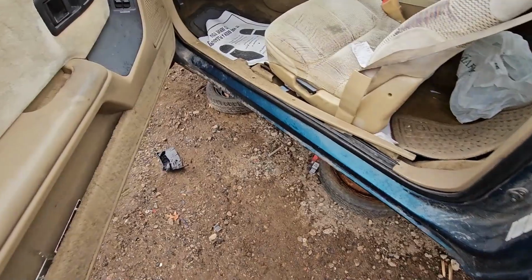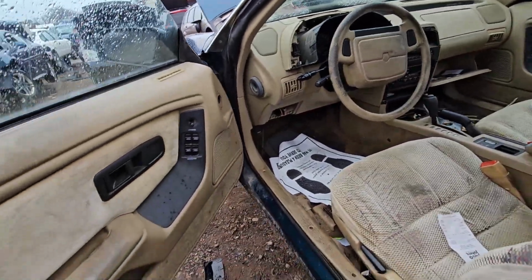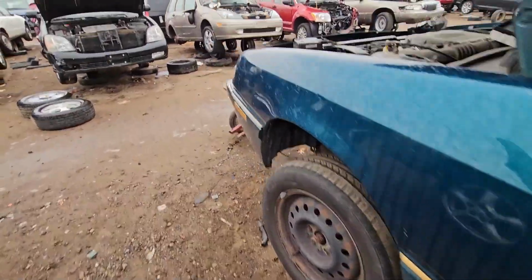But yeah, that's this 95 Chrysler LeBaron GTC at You Pull Our Parts in East Bethel.